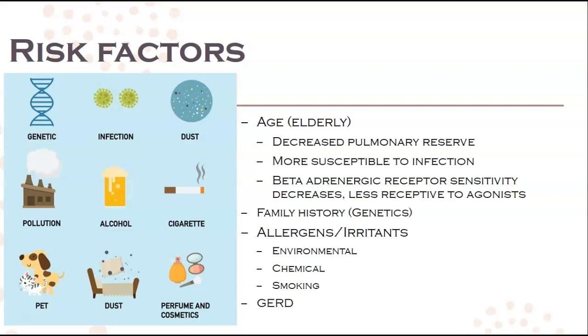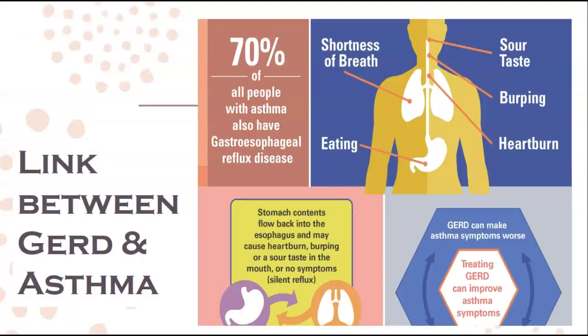In the next slide, we'll talk a little bit about the relationship between GERD and asthma. You can spend a little bit of time on this. Just know there's more research that's showing some link between the two.